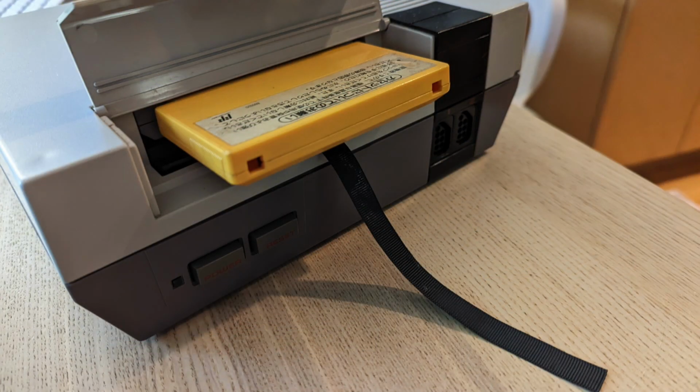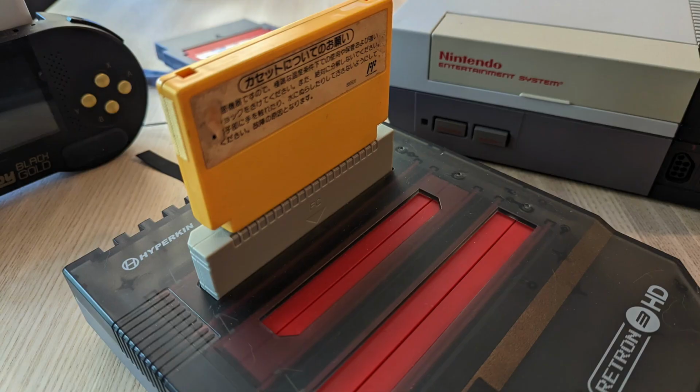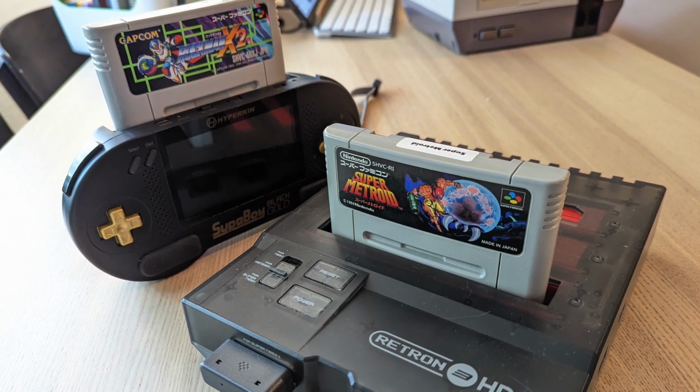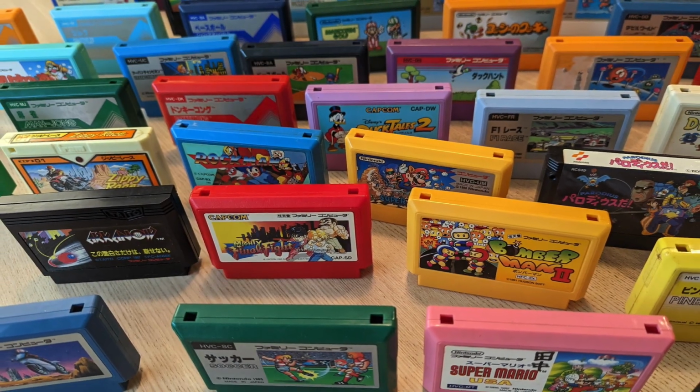You can play Famicom games on a US Nintendo NES or any US NES compatible clone console using a 60 to 72 pin adapter. I'll go over those later on in the video. Super Famicom games can be easily played in a US Super Nintendo or any US SNES compatible clone console. So let's get started. Ikuzo!